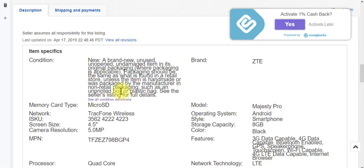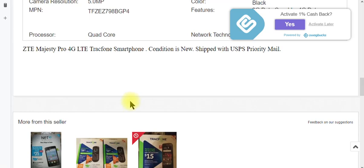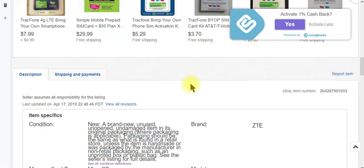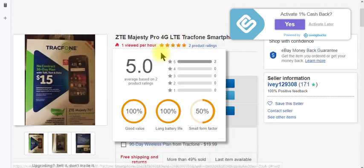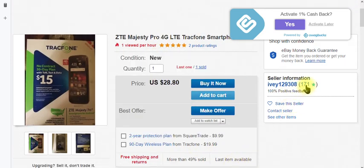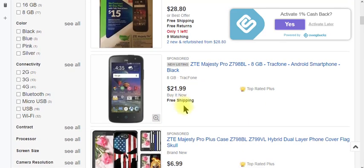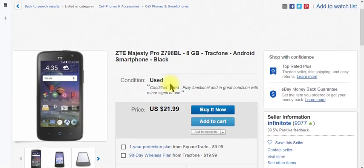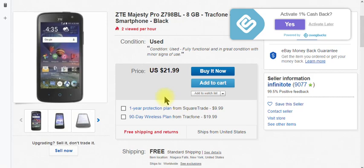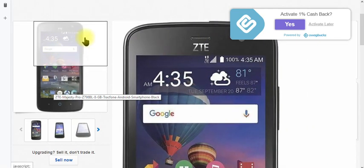And this is saying that this is original packaging. It's actually pretty doggone good. Especially, $28. If you're worried about buying some of these beat up used phones, $28 is pretty good. Not a lot of user rating on that. Not a lot of sales. But here's another one for $22. 9,000 sales. That's good. It looks like it's in good form.